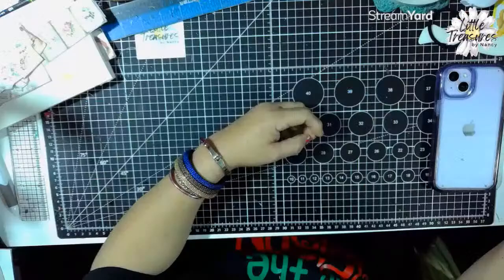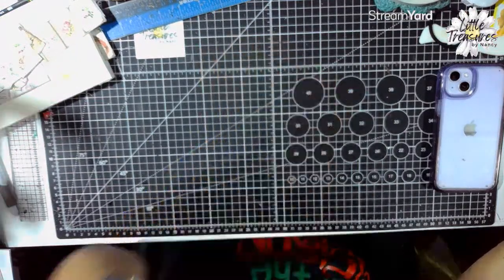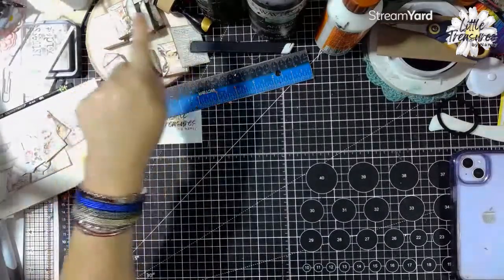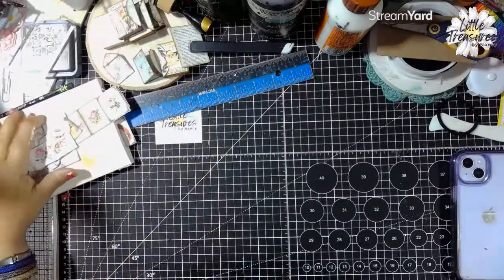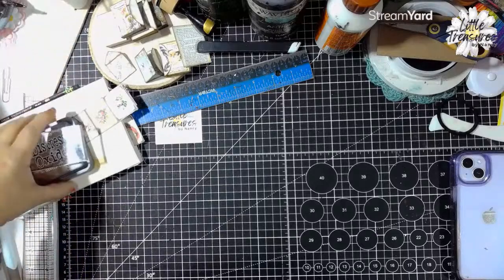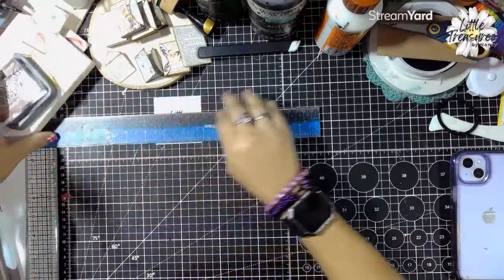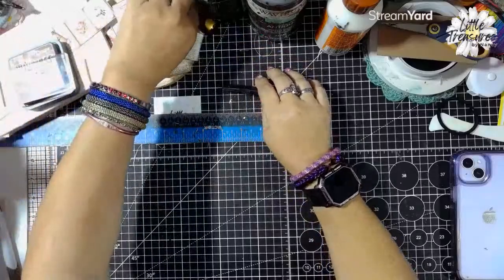Okay. Let's get to work. Switch cameras. Hello. Oh, there you go. See, I got all the little books to make and all the little insides here. So let's move that out of the way. They're fun to make. I don't know why. I guess because I like making small things.